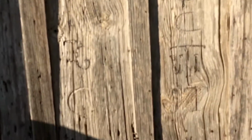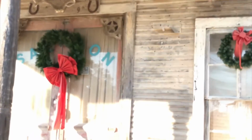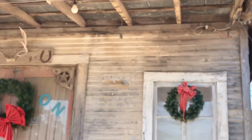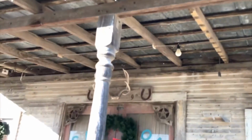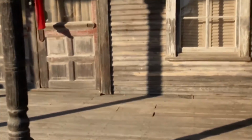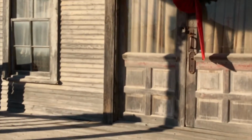But yeah, this is a really interesting place to come. I haven't been here in years. That's what I like about starting this channel. I'm gonna get to revisit some of these places that I used to visit when I was out camping, and that's how we found this. We were camping at Mother Neff. And this is the saloon.